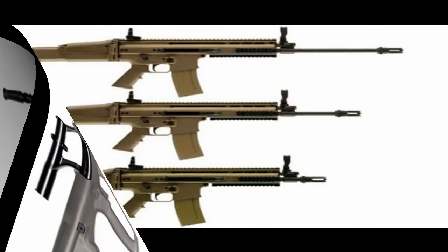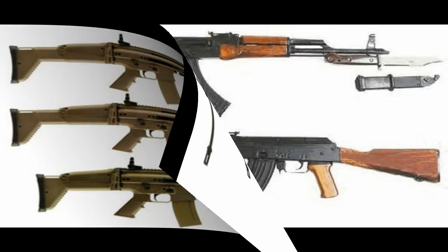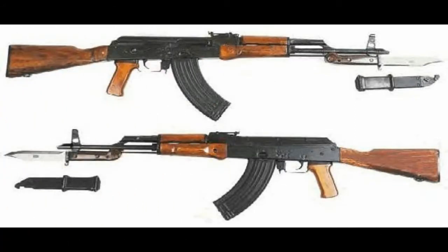Number 2 is the FN SCAR. The SOF Combat Assault Rifle, or SCAR-L, of US and Belgium parentage was made primarily for US Special Forces and fires a 5.56 by 45mm NATO cartridge. It has a rate of fire between 600 to 650 rounds per minute and an effective range of 500 to 600 meters.